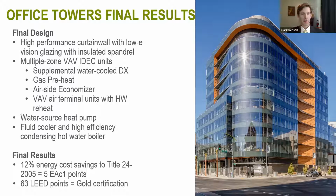As a result, the LEED energy model demonstrated a 12% energy cost savings to the Title 24 2005 baseline, which LEED used as the baseline for this rating system, and earned us 5 Energy and Atmosphere Credit 1 points. And as Eric indicated, the buildings achieved gold certification.